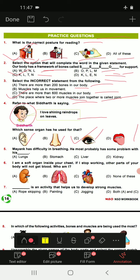Next question. Mayank has difficulty in breathing. He most probably has some problem with his dash. So it is fill in the blanks. Option A is lungs, option B is stomach, option C is liver, and D is kidney. Which option is correct? Option A, that is lungs.